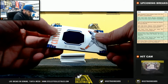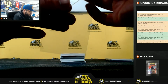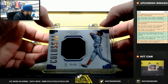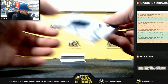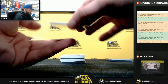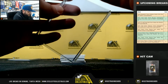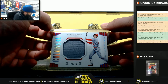Colossal jersey, 22/25, Ozzy Albies. Michael R. Three of 10, colossal jersey. Shohei Ohtani. Going to Michael R.